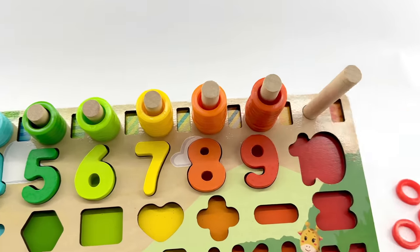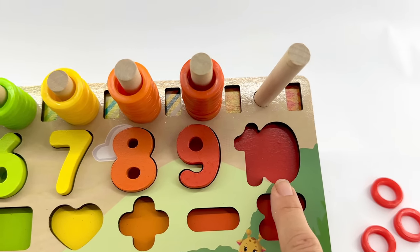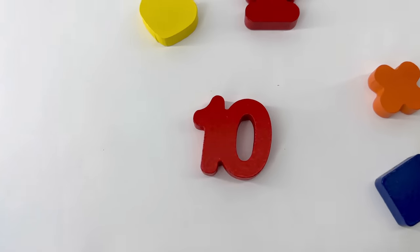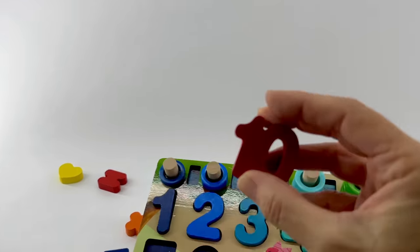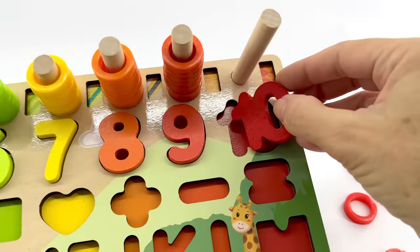I'm so proud of you. Hey, what's our last number here? That's the big one, number 10. And I think you can point out the number 10 to me. Right, here it is. Number 10. Let's put it in its spot.